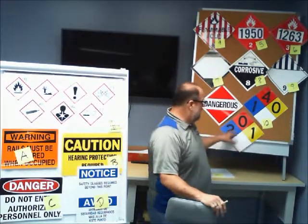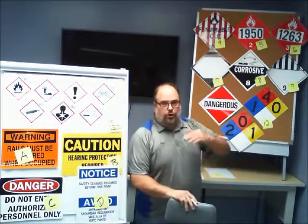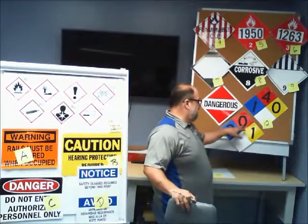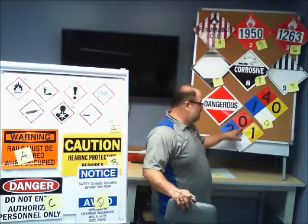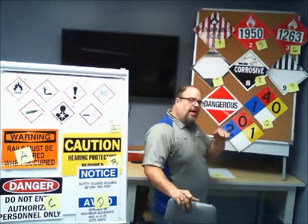Okay, so let's go back and look at each one of these. On this label, we see a 1 in the blue. Now the scale is from 0 to 4, with 0 being goose egg, nada, no hazard whatsoever. 1, 2, 3, up to 4, which tells you it is the most extreme in that area of hazard. Okay, so in this case, a 0 in red tells us what? It's not hazardous at all. A 1 in reactivity tells us it's a little unstable. It has some reactive concerns, but minor.